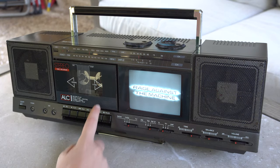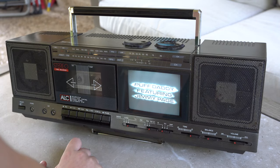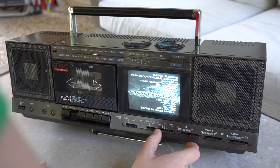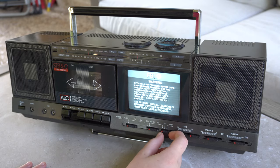Much like a Swiss Army knife, it's packed with a ton of different features. You can watch TV, you can listen to AM or FM radio, or play or record cassette tapes. Unfortunately, as we'll see in a minute, out of the box, this boombox doesn't have much boom without a little bit of help. This was given to me last week.